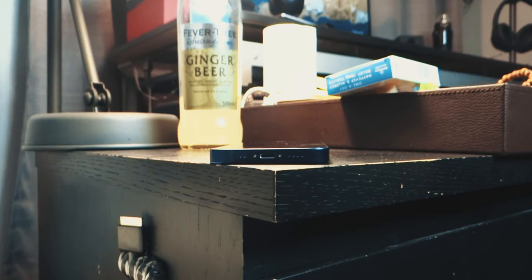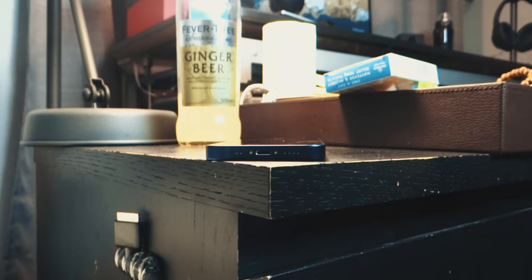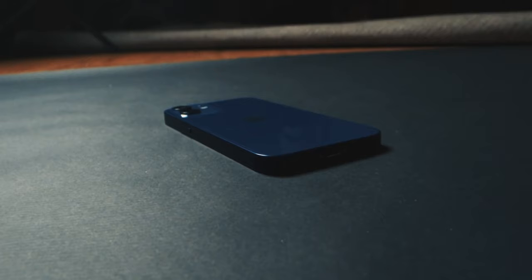The pricing isn't too bad. I mean, it is on the pricey end. It's not a budget phone by any means. It's an iPhone, but it's really, really good at getting the job done. And 100%, it's the best compact phone of the year. That's how I would describe it.